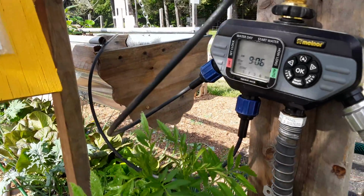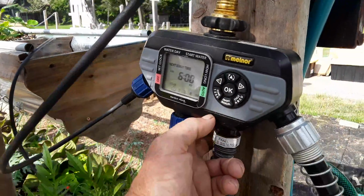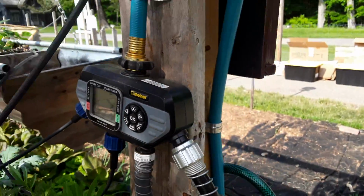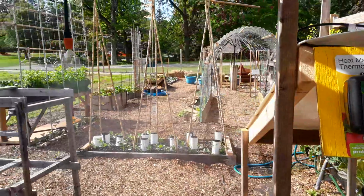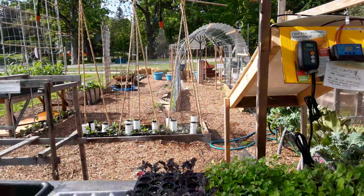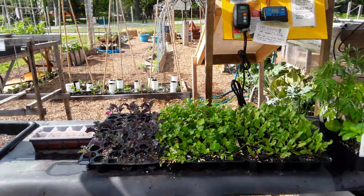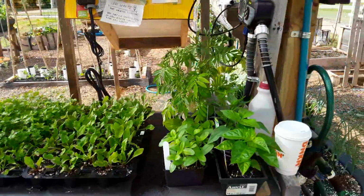So this is a 4-zone timer. What I'm going to do is override it and put it onto manual, so you can see the irrigation system. The potting bench is set up with misters. Twice a day, they come on to mist the seedlings. So there's absolutely no watering. There's no maintenance that you have to do. And the seedlings don't wash out from heavy rains. And they have 50% shade from the sun.